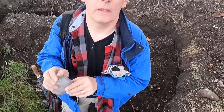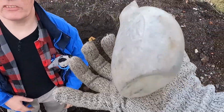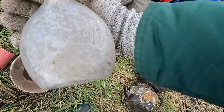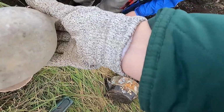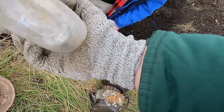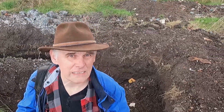All right, let's have a look. Oh, shame it's broken, but oh yes, look at that. Look at the front. The name of the company and the Victoria bottle, glass made in France. Oh, that's lovely. Whoever was having their teaspoons out of there was paying big bucks for them. Nice. So there we are. I've just got to try and fit them teapots in my bag.